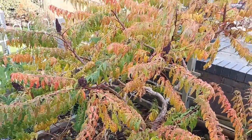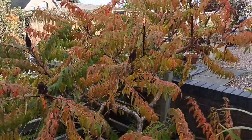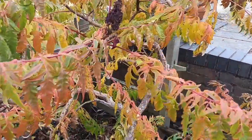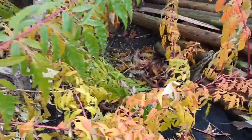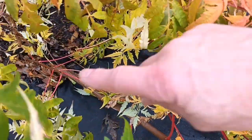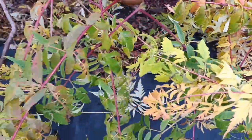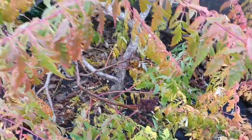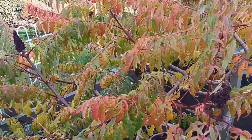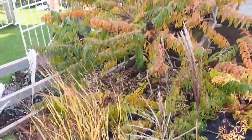All Rhuses are spreading shrubs. They send up suckers, so if you buy them, you need to be very mindful of that. We can show you one here. This very branch here, if you trace it back down to there, that's suckered out. Now I'm going to remove these and produce new plants off of those. The best time, as I've said in another video, is once the leaves drop and it's really gone cold. So that's a really nice plant to have.